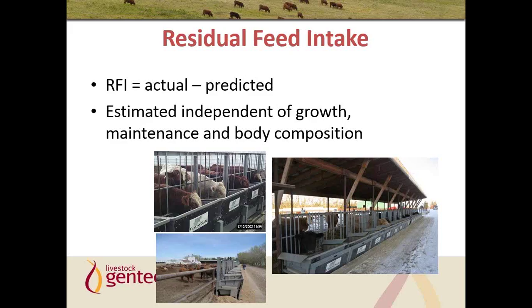Oh yeah, the predicted part: how do we predict what an animal will eat? We predict it based on what he's growing, what his weight is at a certain time and what his body composition is. You can see all the little GrowSafe bunkers there. These are all measured for feed intake on an individual animal basis over a 120-day test period, and over that time the animals are weighed every 2 to 3 weeks. They've got an ultrasound back fat measurement taken at the start, in the middle and at the end. You can put all this information together and model the growth of the animal against the maintenance of the animal, include the body condition measurements, i.e. ultrasound back fat, and get an RFI value, a feed efficiency value, on all of these animals at the end, and rank your animals based on RFI.